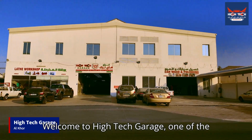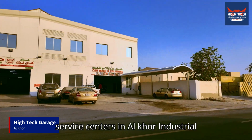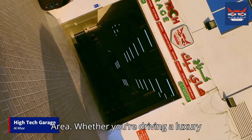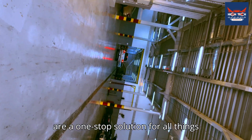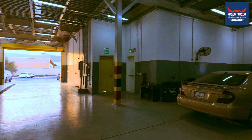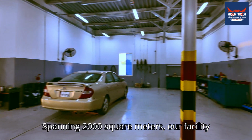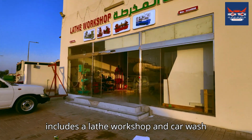Welcome to HiGH Garage, one of the largest and most advanced automotive service centers in Khor industrial area. Whether you're driving a luxury vehicle or a reliable daily driver, we are a one-stop solution for all things automotive. Spanning 2,000 square meters, our facility includes a lathe workshop and car wash area.